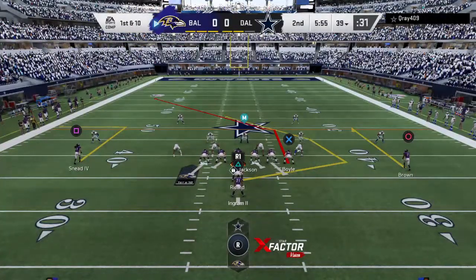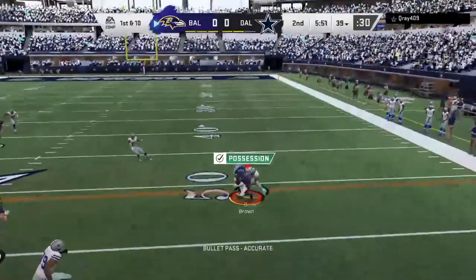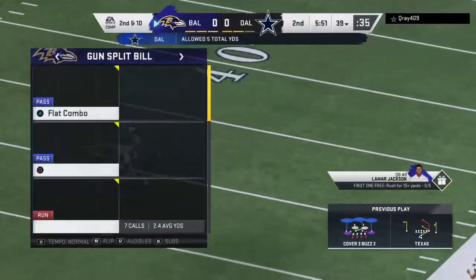So from the 39 now, they'll come up on a 1st and 10, trying to shake off the interception from the last drive. He'll look to throw, and incomplete, he dropped it. Maybe a rookie mistake there.